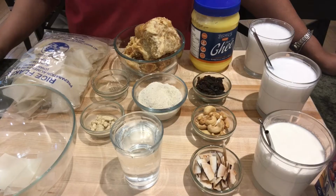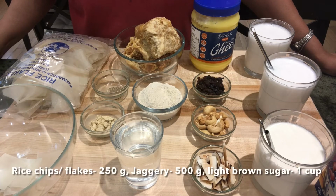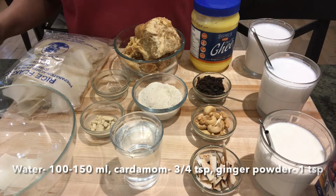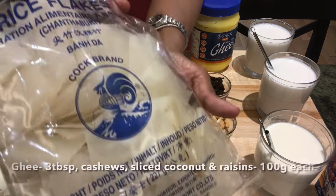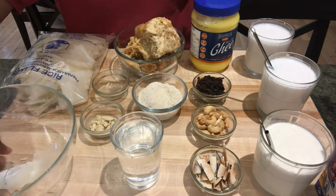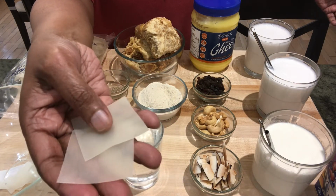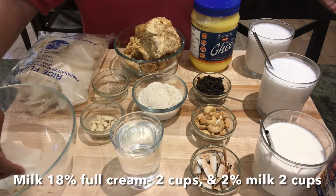Let's go to the other side and see the ingredients and how we make it, okay? The ingredients for rice flake pudding, or in Malayalam it is called Ada Pradhaman. Rice flakes, 250 grams, which we get ready-made and it comes in flakes. You can put it as it is, or you can break it into small bits and use it.